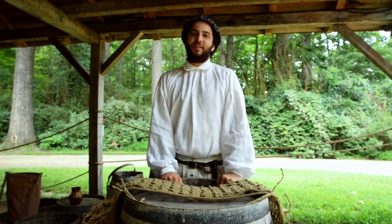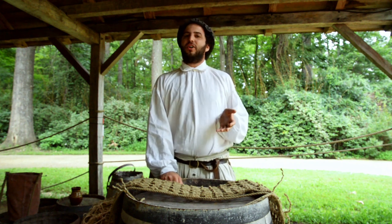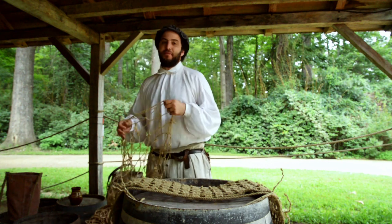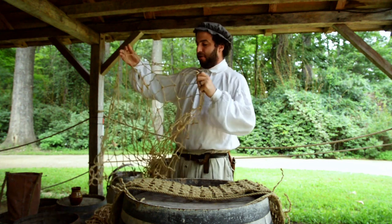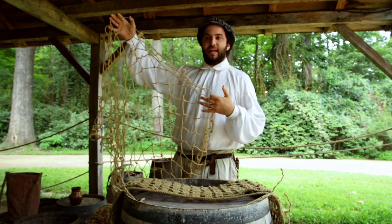My name is Aaron. I'm one of the sailors here at Jamestown Settlement's Recreated Ships, and I want to talk to you a little bit about netting. Now, one type of netting that sailors probably used in this time period looks like this, and that would be fishing net. And so you could use this net to catch fish.